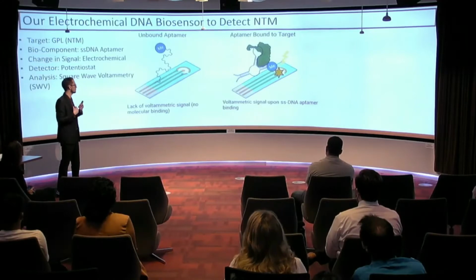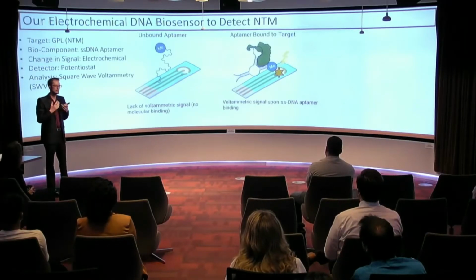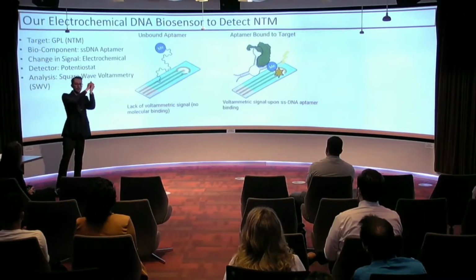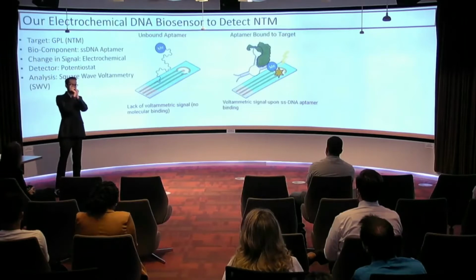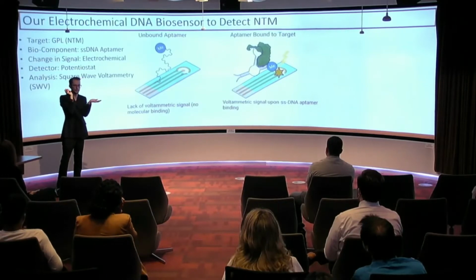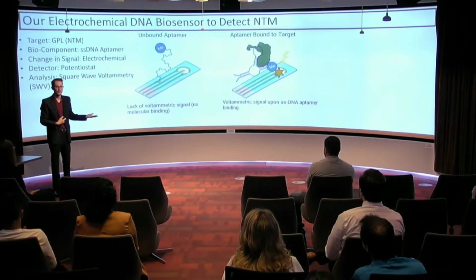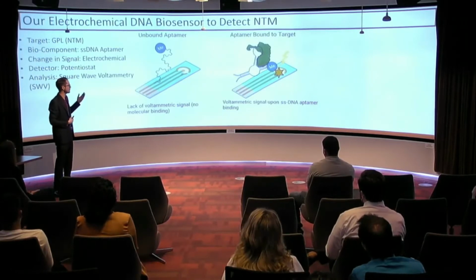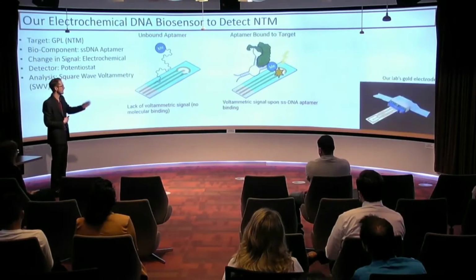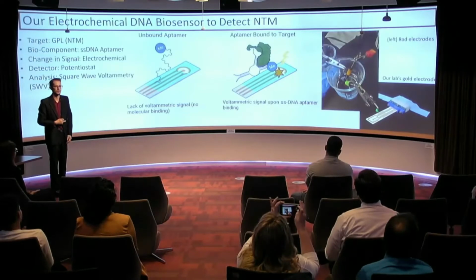So it's got a lot of electricity, and what happens is when we introduce GPL into the solution, it causes a binding interaction with that DNA. That DNA undergoes a conformational rearrangement to bind to the GPL, and that causes that methylene blue electrical molecule to get closer to that gold electrode, or even further away depending on the system, causing a direct electrical current difference that we can measure. Based off of that, we can extrapolate out the concentration of GPL to detect if a patient had NTM or not. And here's just some photos of the electrodes that we use, as well as the newer rod electrodes that we've been using recently.